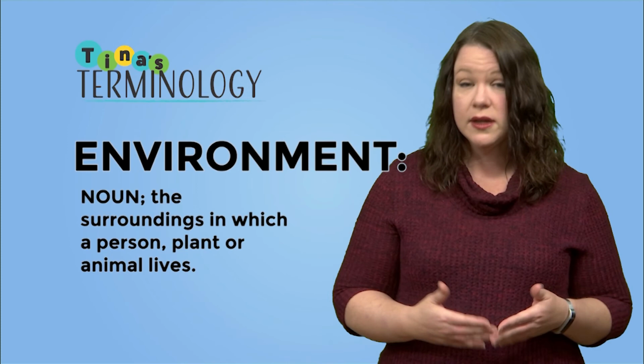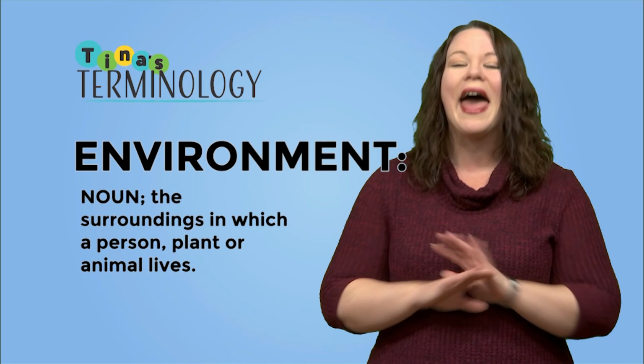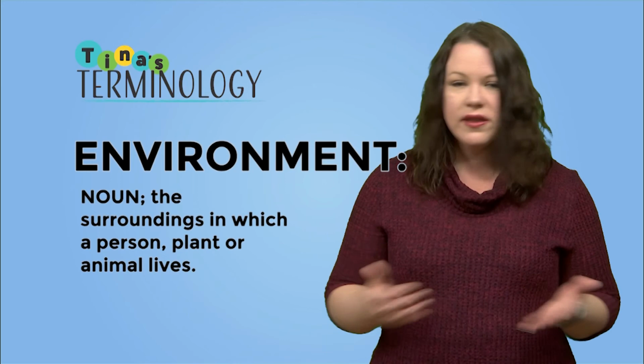Today we are learning all about the environment. The word environment refers to the surroundings in which a person, animal, or plant lives. Here's a fun exercise to start thinking about the environment. Go outside with a pencil and a piece of paper. Write a description of everything you can see, hear, taste, smell, and feel. Everything that surrounds you makes up the environment in which you live.